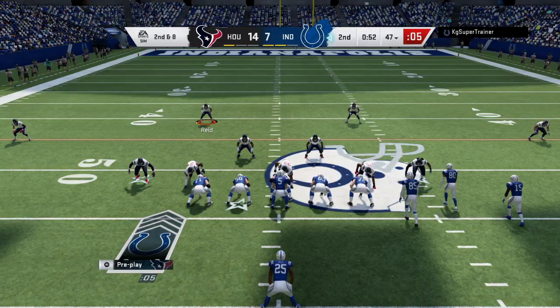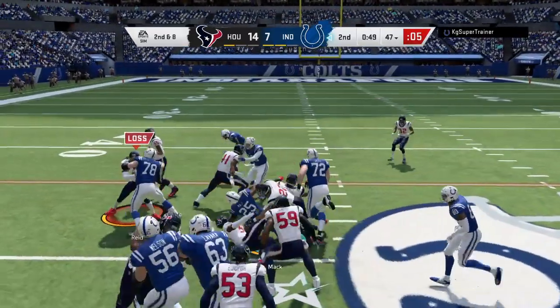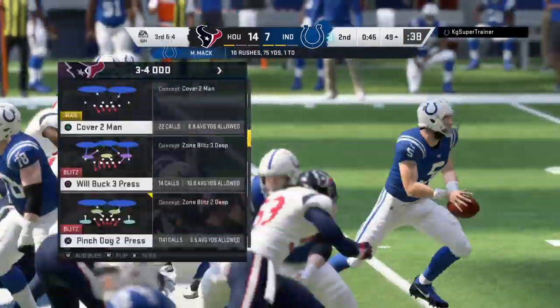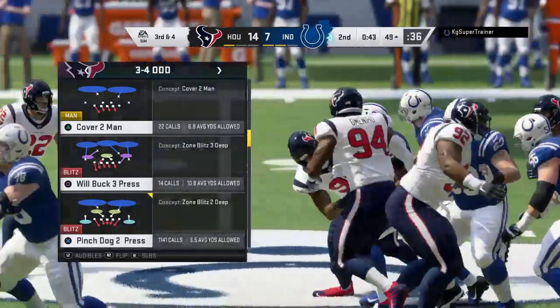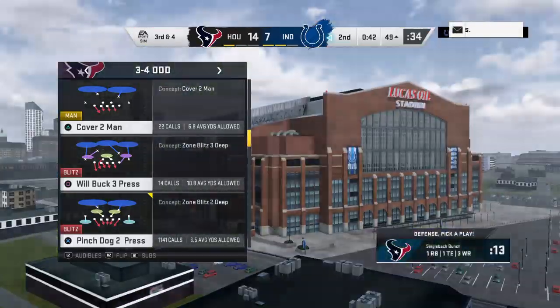On second down now, it's Mack, and he goes across midfield and down into Houston territory. Four yards on the pickup there, as it'll leave him with a third and about 4 more for a first.